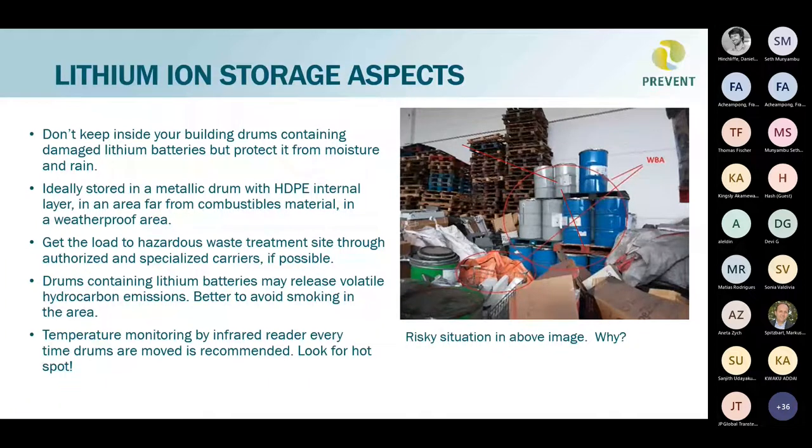When you open it, normally there is a small odor coming out. It's like the gas from your lighter, you know, when you smoke a cigarette. There is a kind of volatile fume coming out. So we try to avoid smoking in this area, to make sure there are no sparks that could generate an issue.